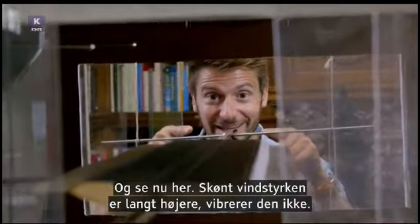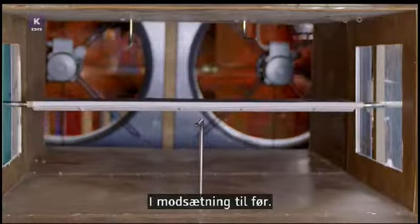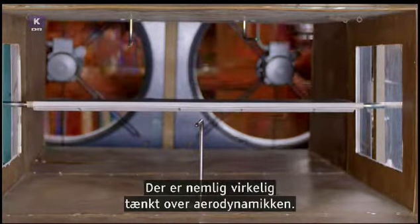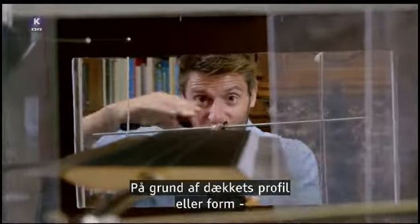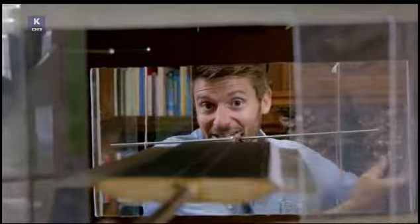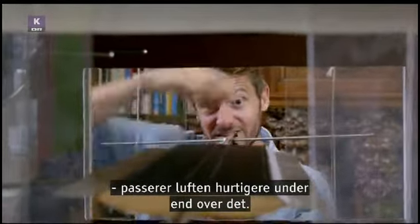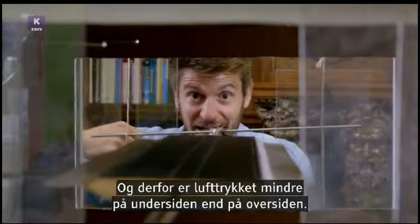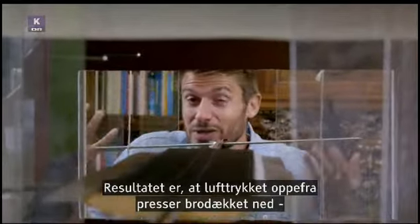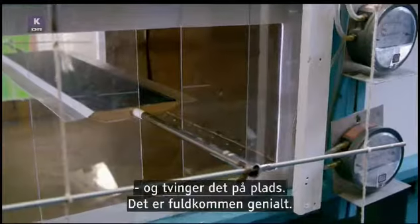And what's going on here is actually some very clever aerodynamics. Because of the profile, because of the shape of the deck, as the wind passes across, the air underneath is moving faster than the air over the top. And because of that, the air pressure underneath is less than that on top. So what you get is this net effect of the air pushing down on the deck and forcing it into place. It's absolutely genius.